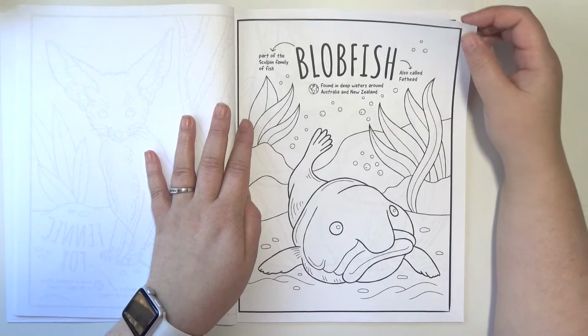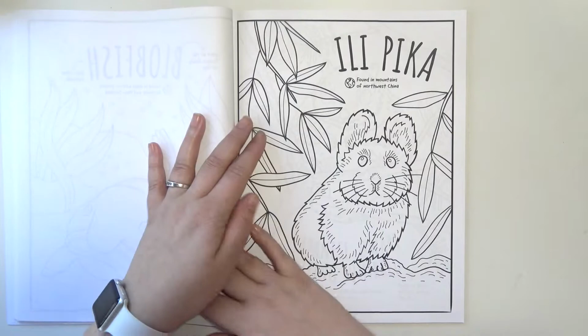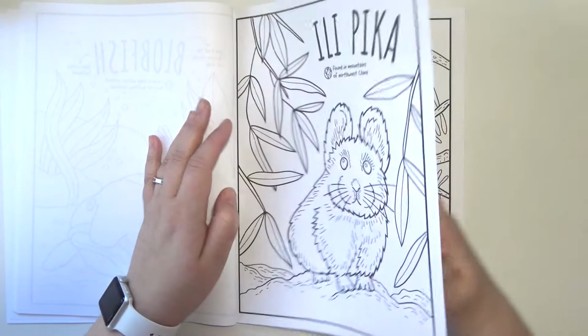This is, let's see, part of the sculpin family of fish, also called fathead, found in deep waters around Australia and New Zealand. The ili pika. Oh, it's cute. Found in mountains of northwest China. Oh, there's no fact about this one, except for where it lives.